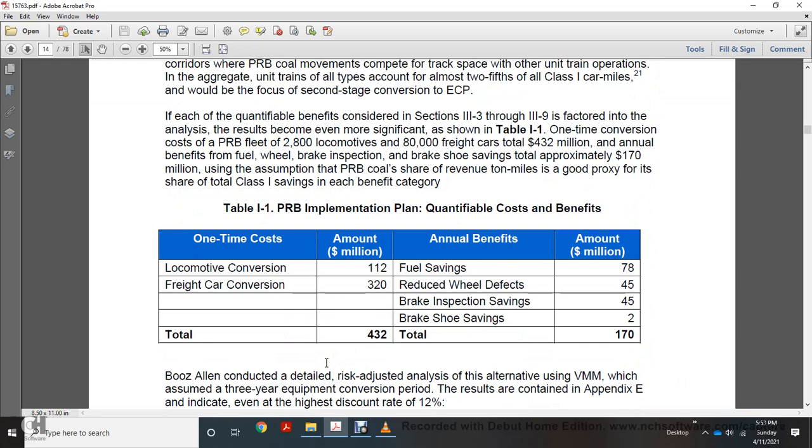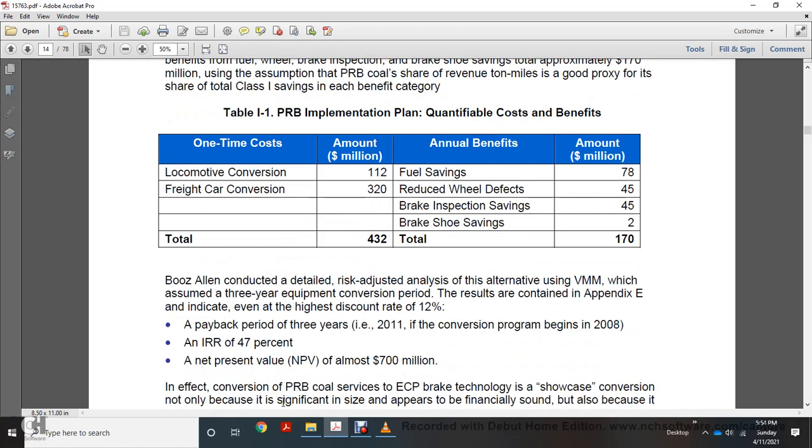The PRB implementation plan quantifiable costs and benefits: locomotive conversion 112 million, freight car conversion 320 million, fuel savings 78 million, reduced wheel defects 45 million, brake inspection savings 45 million, brake shoe savings 2 million. The totals are 432 and 470.